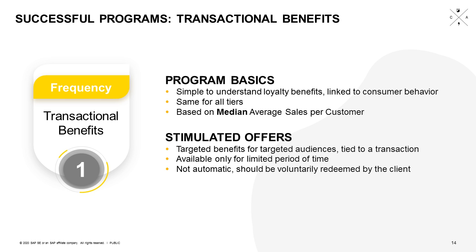So then we have stimulated offers, which are different in nature because they're strategic, right? These are specific targeted benefits to a specific targeted audience that are tied directly to customer behavior. So an example of this would be extending a special offer to a defined customer segment that's not buying a specific category of product currently, which you as a marketer know is critical to your business and your organization overall, right? So you're strategically prompting your customers to live the lives you want for them to live.